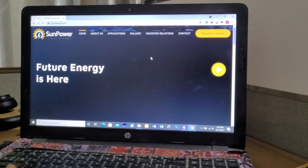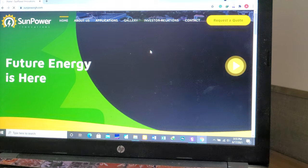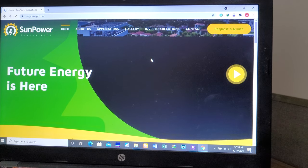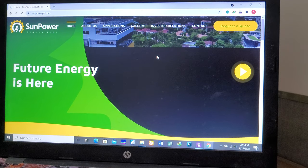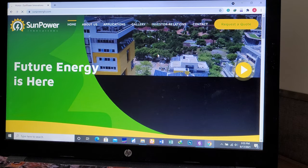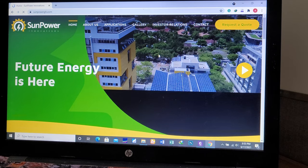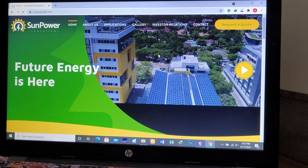All right, so family, let me just zoom up so you can see the website itself, and that's sunpowergh.com. And yes, family, it's a beautiful, bright website. The first thing you're going to realize is all the solar panels.